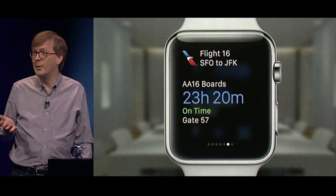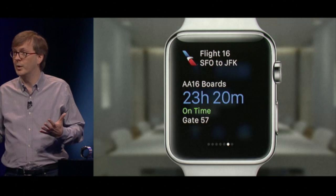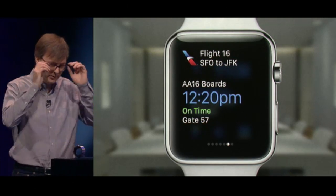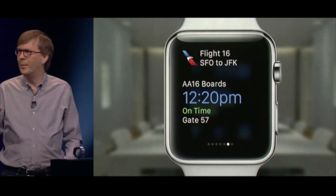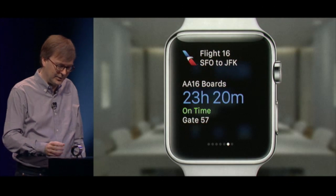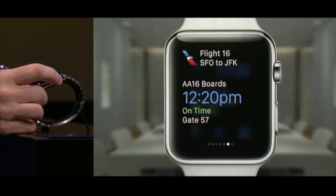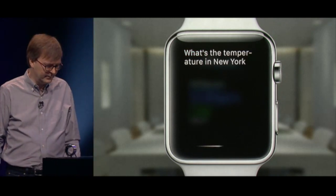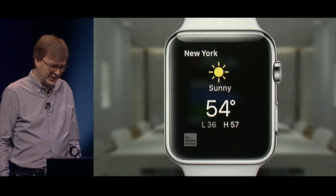And then this is the American Airlines glance, so I can look at upcoming trips. So for example, I might be going to New York pretty soon, and I can see my departure information here. Now that actually reminds me, I've got some questions about New York, so I'm going to ask Siri here. I'll just start Siri by pressing the crown. What's the temperature in New York? Oh, it's getting warmer there.